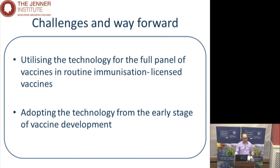So, challenges and the way forward: as Christine said, the utilization of this new technology will be tricky because big biopharma will be reluctant to adopt it as it is, because they will have to scrap all of the methods they have been using for years, and it will be a lot of cost. But what we can argue is that if we show that the vaccines can be made stable, we are using licensed vaccines in routine immunization, we can argue that in 10 years down the line this technology will be worth adopting in massive vaccine production.